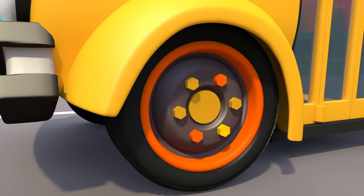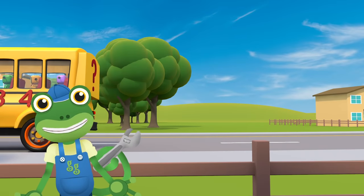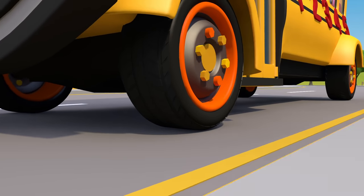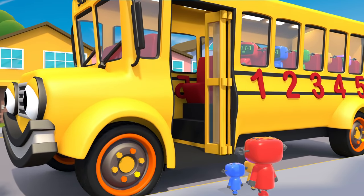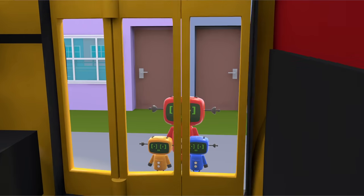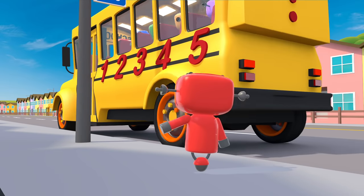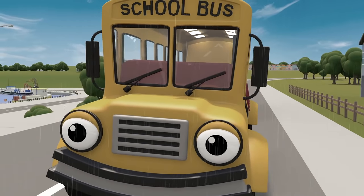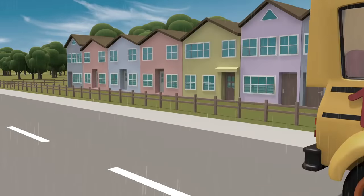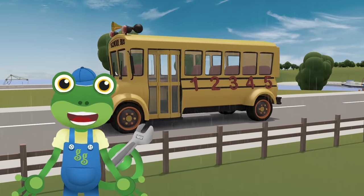The wheels on the bus go round and round, round and round, round and round. The wheels on the bus go round and round, all through the town. The doors on the bus go open and close, open and close. The doors on the bus go open and close, all through the town. The wipers on the bus go swish, swish, swish. The wipers on the bus go swish, swish, swish, all through the town.